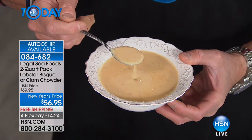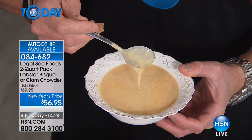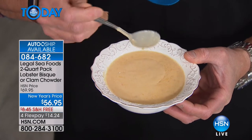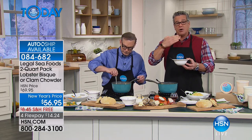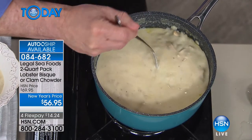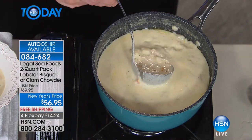Now, here's what I was talking about when I said not too thick. That's how you want it. See how it coats a spoon? That's what you want. If it stays on like a mayonnaise, that's not what you want, because when you take something that thick, first of all, it's probably an artificial thing. It coats your taste buds, and it doesn't allow you to keep tasting fresh every time. You want it to go down.